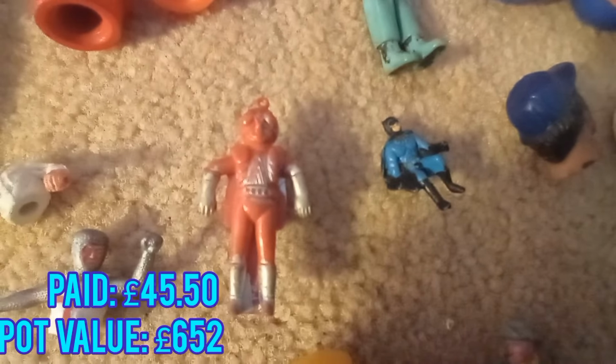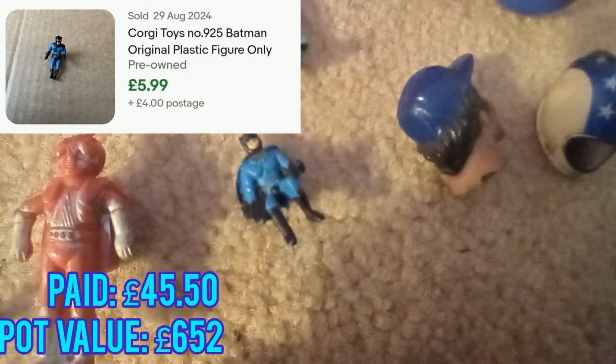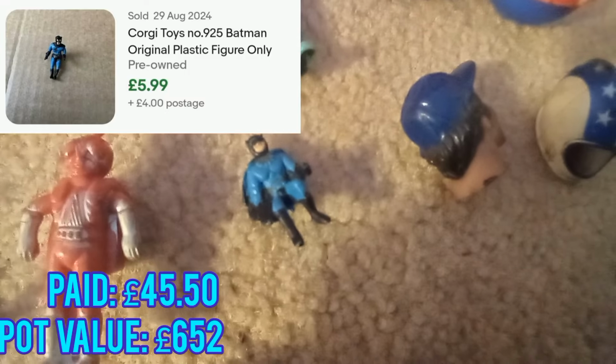That is just a weird 1980s pencil topper. I don't know what it's worth. This is a Corgi Batman. I think it belongs to the Bat Boat. I'm not 100% sure. It's only worth about £5.